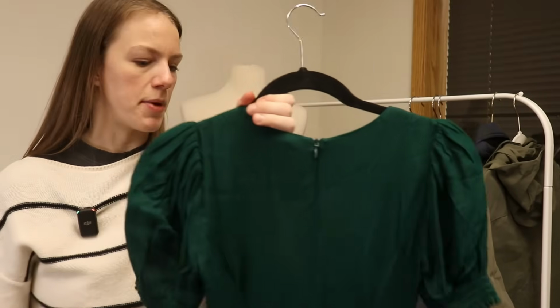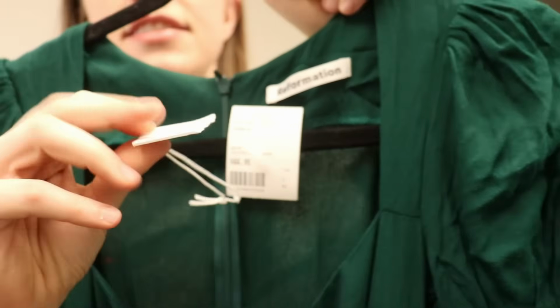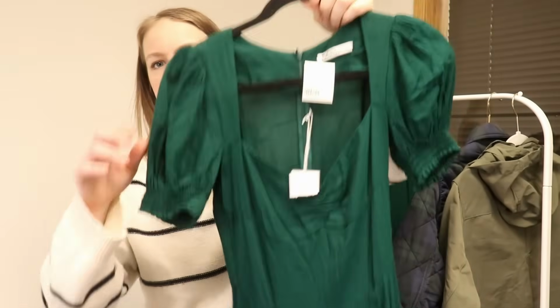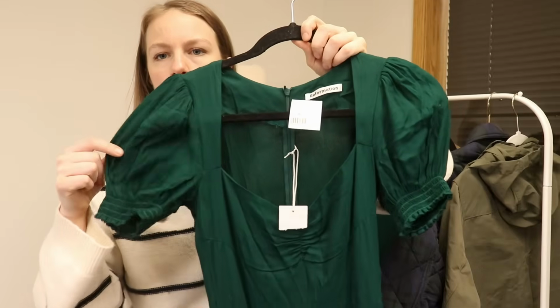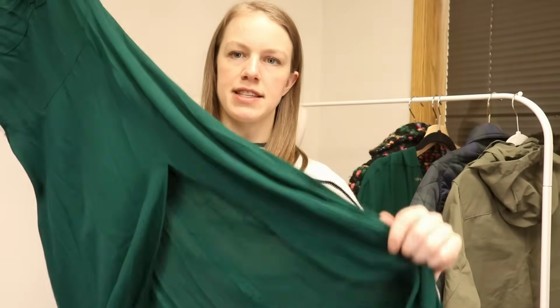And then the last thing I picked up, I actually picked up 3 Reformation dresses out of the 6 items, and they're all green. It just happened to be that way, but I do love green. This is a new tag, but the tag is cut. Reformation dress. I love this style. This is actually my favorite style out of the 3 that I got. It is called the Lacy dress, and it has a sweetheart neckline, puff sleeve, and it's a midi length with a really high slit. Really cute.